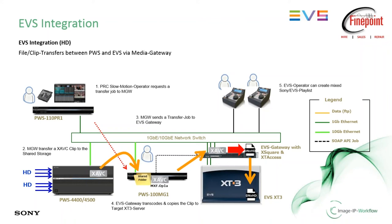Various options of file format. We can do XAVC to XAVC if EVS will support the XAVC. We can transcode it to DNxHD if you need it, or we can work in DNxHD throughout. So we can integrate content into an XT3 server. Once we've got content on the Sony, an EVS operator can pick it up and use it as part of their operation in their truck. So you can add a Sony server to an EVS network without much problem.